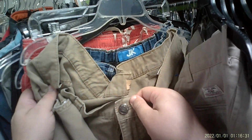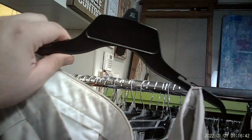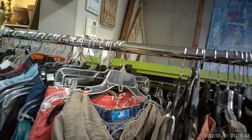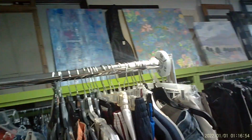This is where I got into a mess of Ralph Lauren polo shorts. And all of these are pretty decent sellers. All in really solid condition. So I kind of hit a little string of good clothes right in a row. Not great, but good.